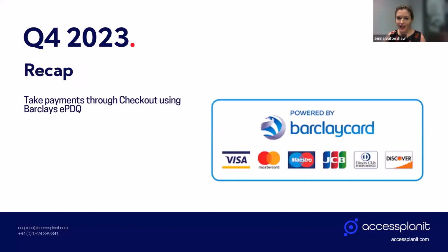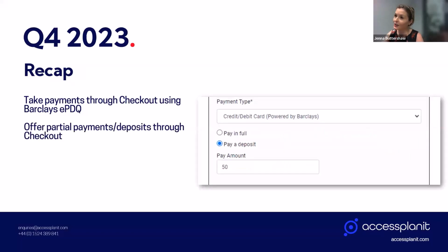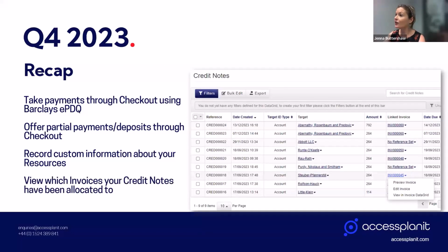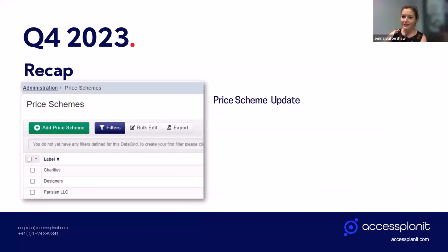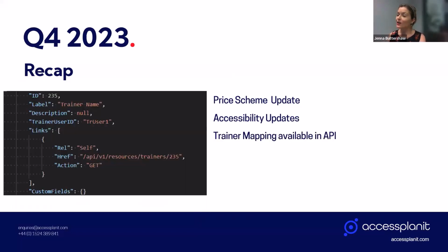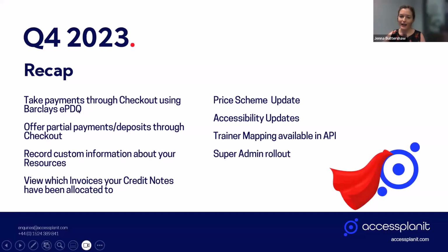Cool, so a quick recap. Within checkout, we had those 2 changes. First of all, support for Barclays BDQ as an extra payment gateway option. And secondly, support for partial payments or taking deposits. Then we had resource-based custom fields, so you can now capture custom information about your resources. The new linked invoices column for credit notes. We had the price scheme update, and then 2 accessibility updates, one in the learner portal and one in the checkout basket. We had that new field available within the resources API or the trainers API feed to include the user ID. And finally, the super admin rollout.